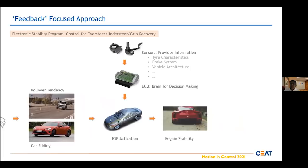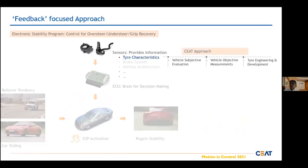We achieve this in CEAT through the tire engineering part, wherein we decide on the basic engineering of the product: the shape of the tire, the footprint, the tread pattern, the selection of material, all those things. It's quite a long engineering activity, and that is followed by evaluating the product in the laboratory and also in the vehicle for objective measurements. And then finally it is verified by subjective evaluation.